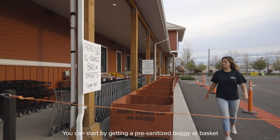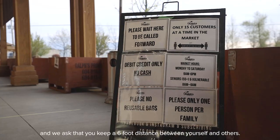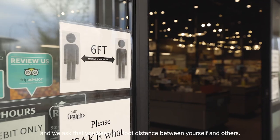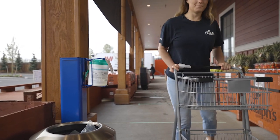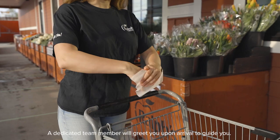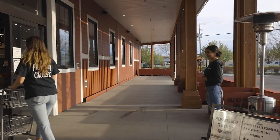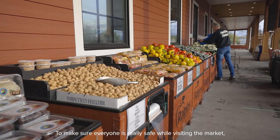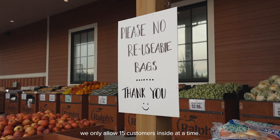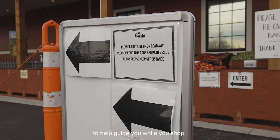You can start by getting a pre-sanitized buggy or basket at the entrance of our market, and we ask that you keep a 6-foot distance between yourself and others. A dedicated team member will greet you upon arrival to guide you. To make sure everyone is really safe while visiting the market, we only allow 15 customers inside at a time. You'll see markers throughout the market to help guide you while you shop.